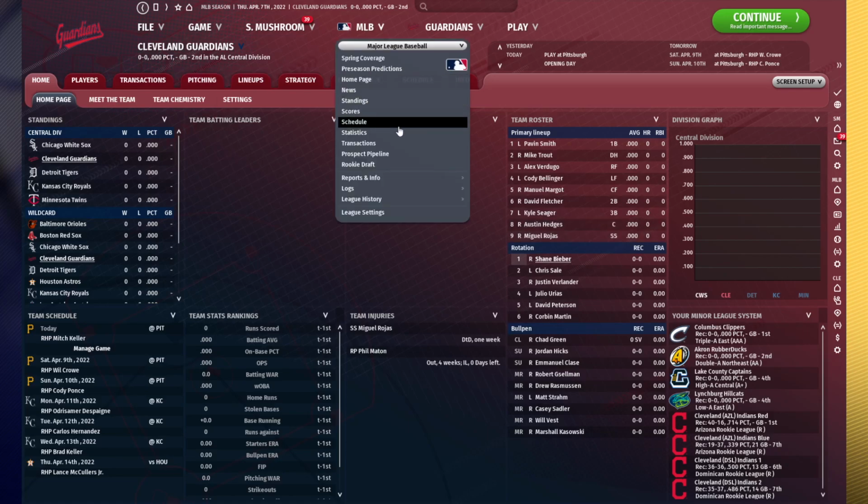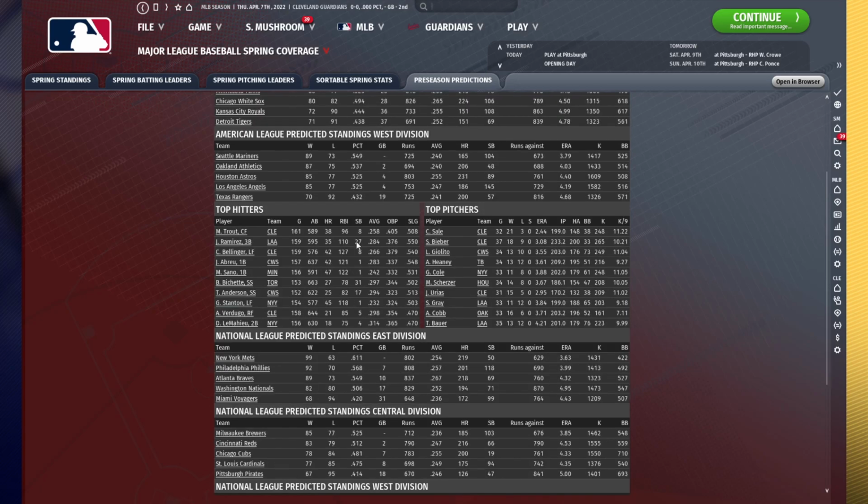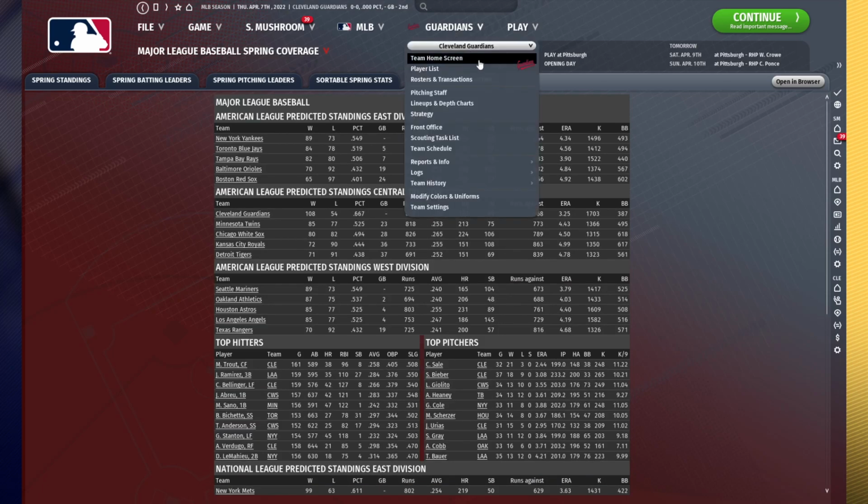Okay, anyways, preseason predictions. We are expected to go 108 and 54, which checks out, and win the AL Central handily. Mike Trout, the best hitter in baseball. No way. Cody Bellinger, number 3. We've got Verdugo among the top ranked hitters as well. Sale and Bieber coming in 1 and 2 for the pitchers list. That doesn't surprise me too much either. Urias also up there.